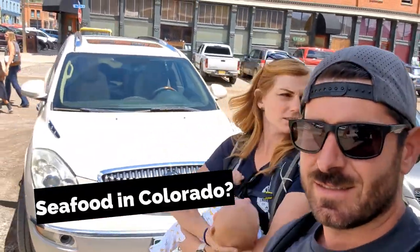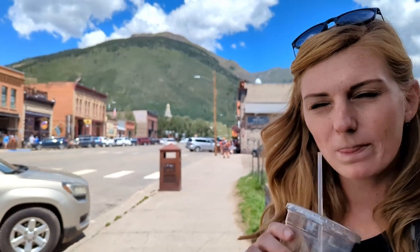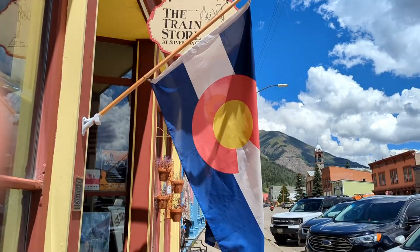Oh, it's cool seafood. Hey, babe. What do you love about Silverton? It's in the mountains. Is that all you got? Feels a lot older than a lot of other towns. It does. It's similar to Telluride because it's in this really deep valley. But all of the buildings are really old looking and just redone, restored to keep that historic value.